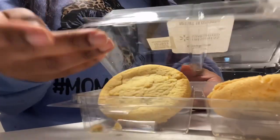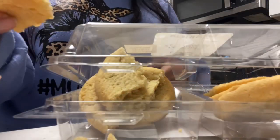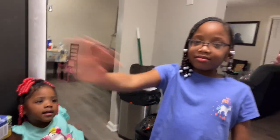Now we had some cookies. Ooh. Now I'm trying to get y'all some. I think we just find somewhere to pop them up at, so we can finish putting the tree up. We need the things to put the ornaments on. Yeah, we don't have them.